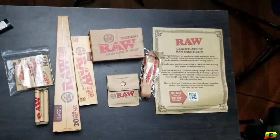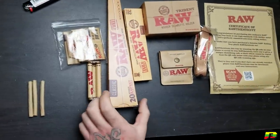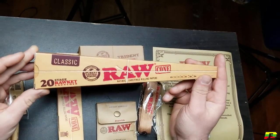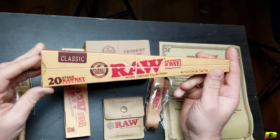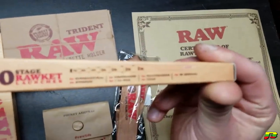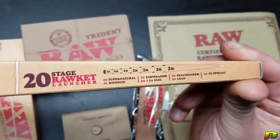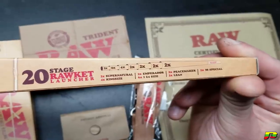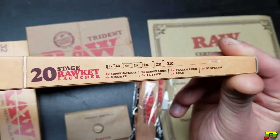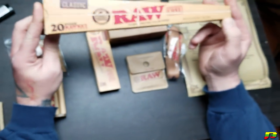All right, now on to the bigger stuff that we have. So one of my personal favorites is this thing right here. Now, this is known as a 20-stage rocket launcher. And basically, it contains all of these papers right here, all of these different size cones. So we have two of the Supernaturals, two Imperators, two Peacemakers, two 98 Specials, four King Size, six 1 1/4s, and two Leans. And they all come in this awesome looking pack.